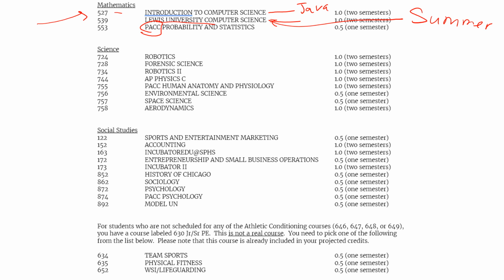Within our science department, again, note that these are all electives. None of these are requirements for graduation. You've already fulfilled your graduation requirements, so if you're interested in taking science, you could pick one of these courses. We have 3 new courses in the science department.